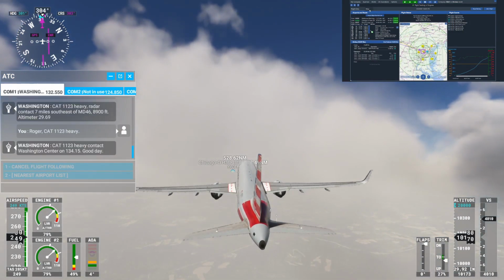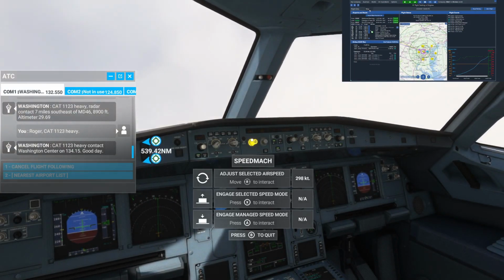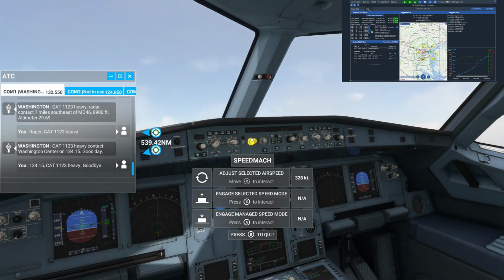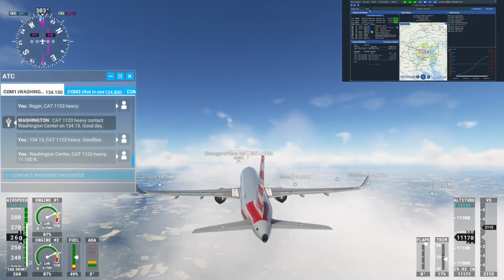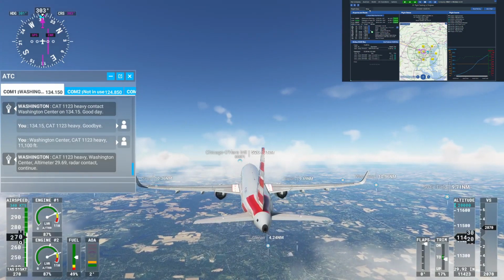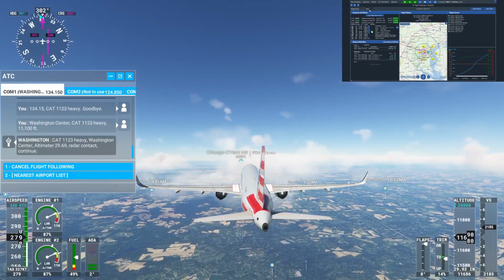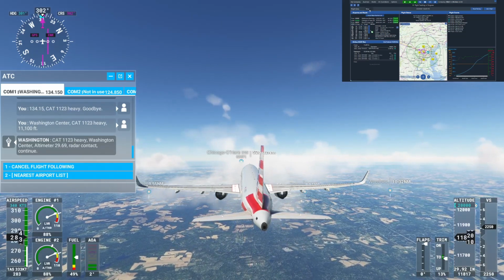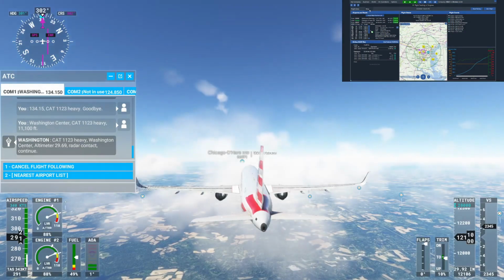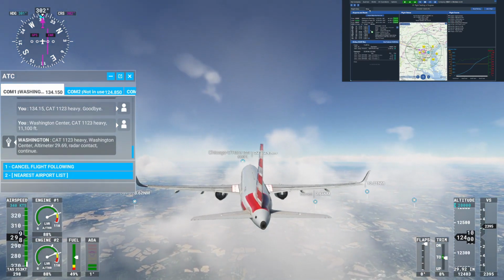We're up to 10,000. Cat 112-3 Heavy contact. Let's beat feet out of here. 134.15. Go 340. Goodbye. Washington Center, Cat 112-3 Heavy, 11,100 feet. Cat 112-3 Heavy, Washington Center altimeter 2 9er decimal, 6 9er radar.